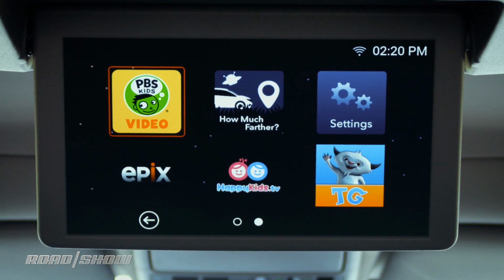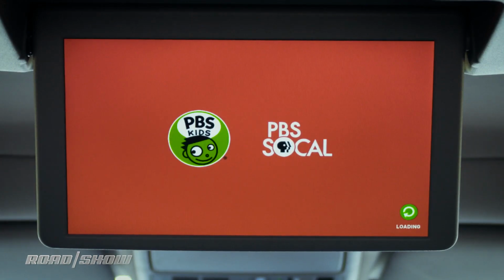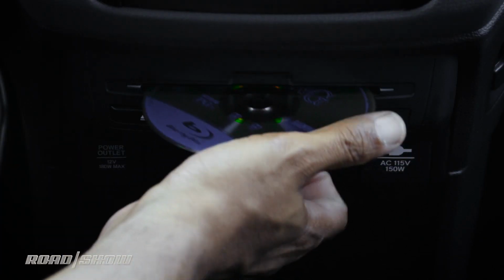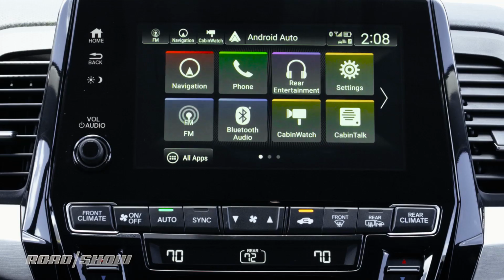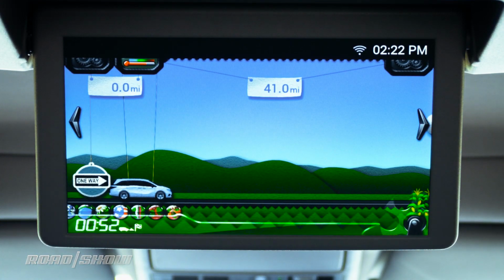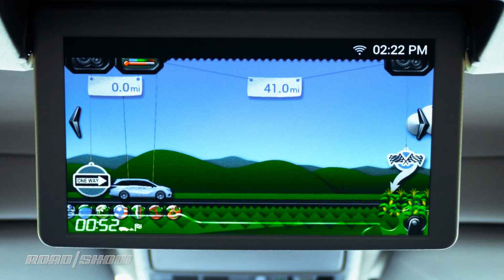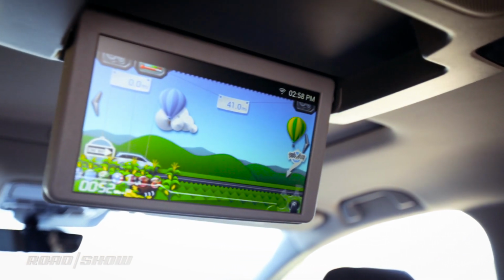And just over my shoulder, we've got the new rear seat entertainment system, which is ceiling mounted and gains a lot of new features for this generation as well. Features like kid-friendly video streaming apps like PBS Kids, the ability to watch a Blu-ray that's played from up front or connect an HDMI video source out back. We've also got a new app called How Much Further that integrates into the navigation system and shows the estimated time of arrival in a kid-friendly way with really fun graphics. It's a bit of a ripoff of Chrysler's Are We There Yet app, but it's still pretty cool.